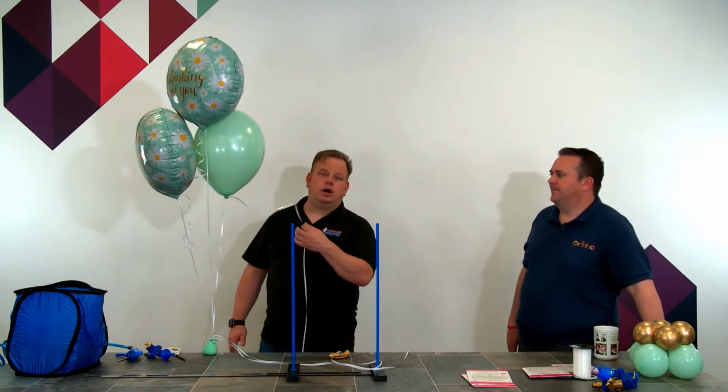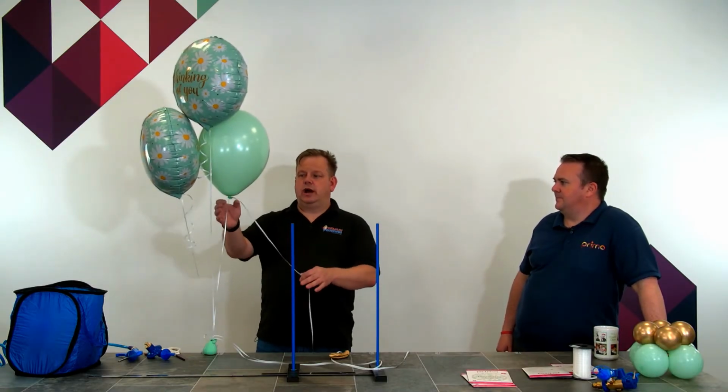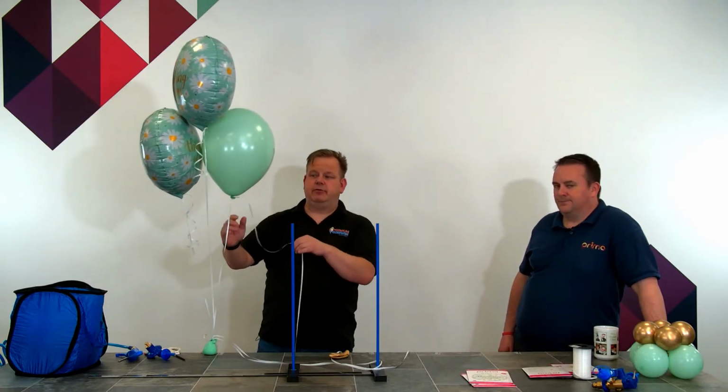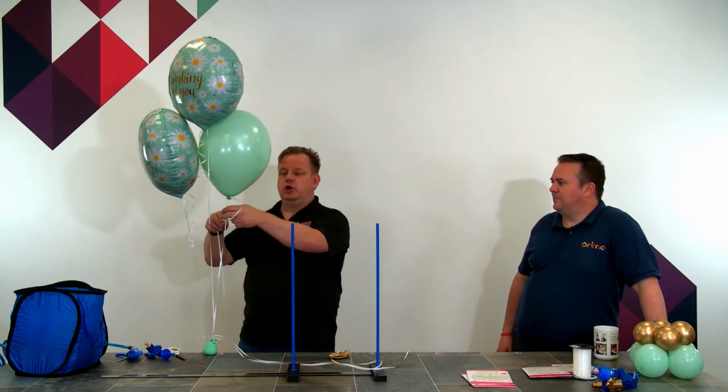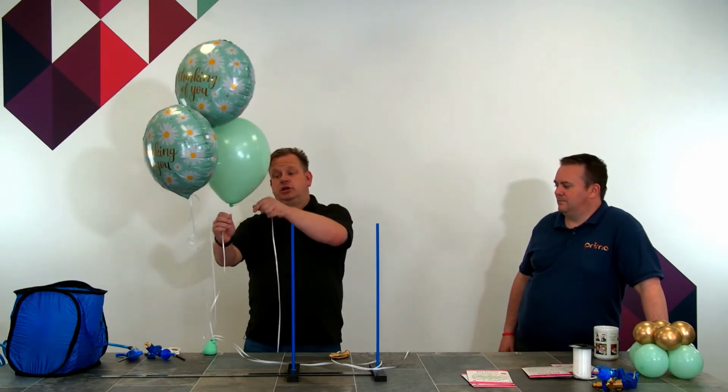So if you are doing these bouquets and it's going to be an indoor venue, you're not going to get any wind. So I don't need to put the extra knot on, even though we've just shown you that it can slide up and down. If it's going to be an outdoor venue, what I would do is put that through and do that as an extra knot before we start.